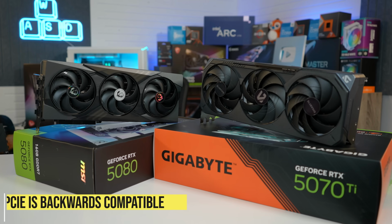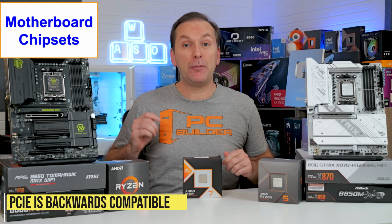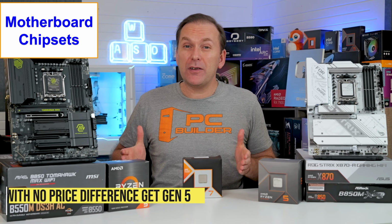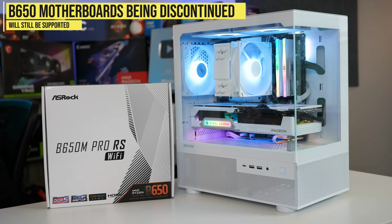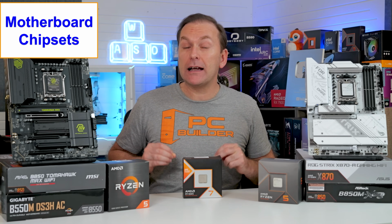Now, PCIe is backwards compatible, so a PCIe Gen 5 GPU will work just fine on a PCIe Gen 4 motherboard, and even an RTX 5090 runs fine at PCIe Gen 4 speed. But there's no price difference to get a PCIe Gen 5 motherboard, so you might as well get this feature for free. And AMD is retiring the B650 motherboards. Motherboard makers will still continue to support them with updates, so you'll be fine if you buy one on sale, but they'll likely be going out of stock in the near future.